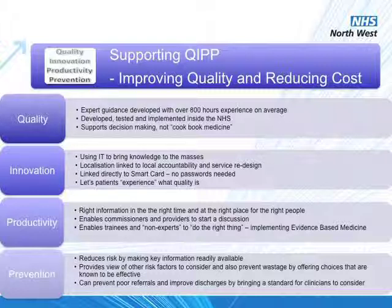And finally, a really important point here that Mike said earlier, that this isn't about mandating a way of doing things. It's not cookbook medicine, but rather it's to enable the supporting of the discussion that takes place between clinicians, between commissioners and providers, to start to say how to improve the quality of care that we deliver.